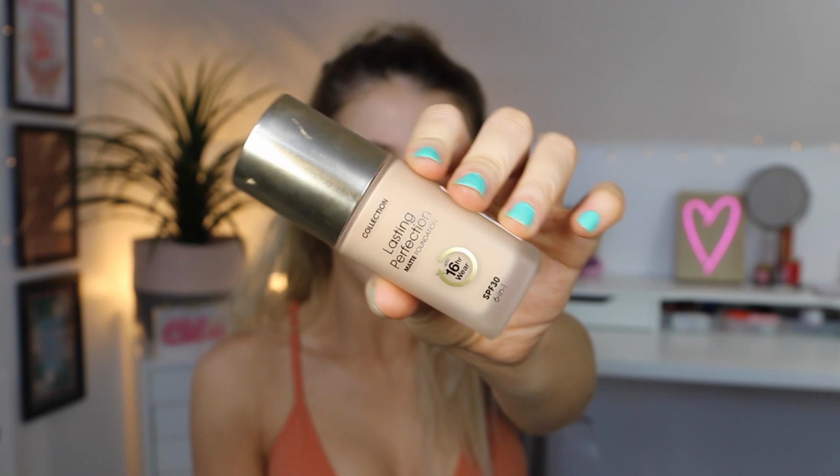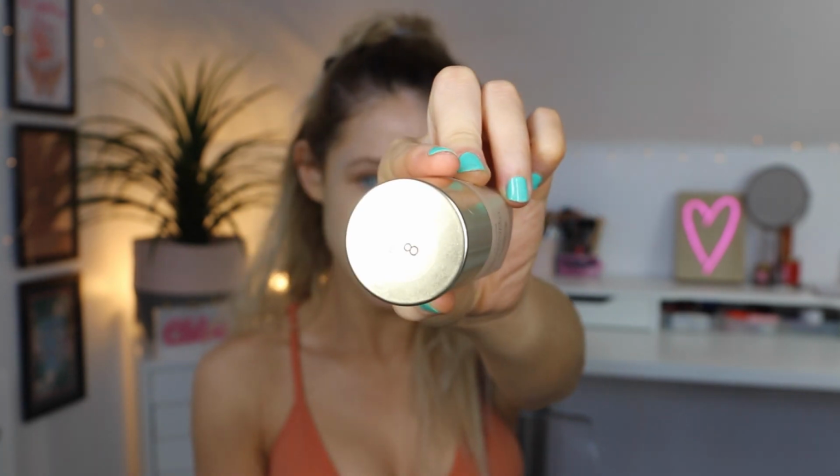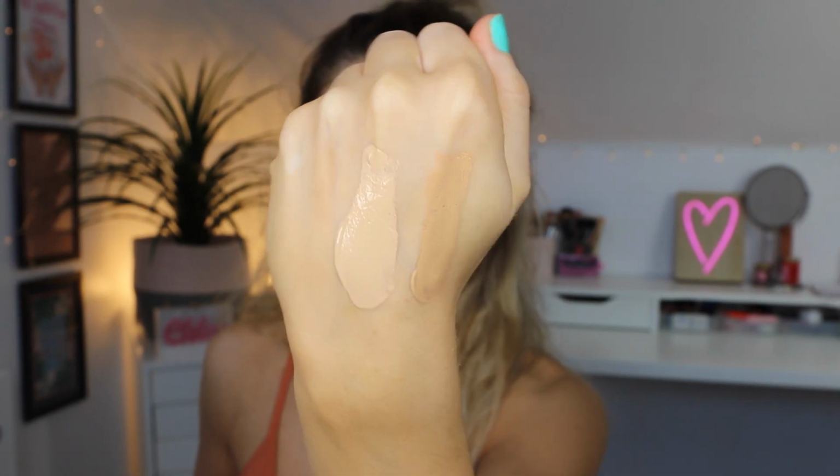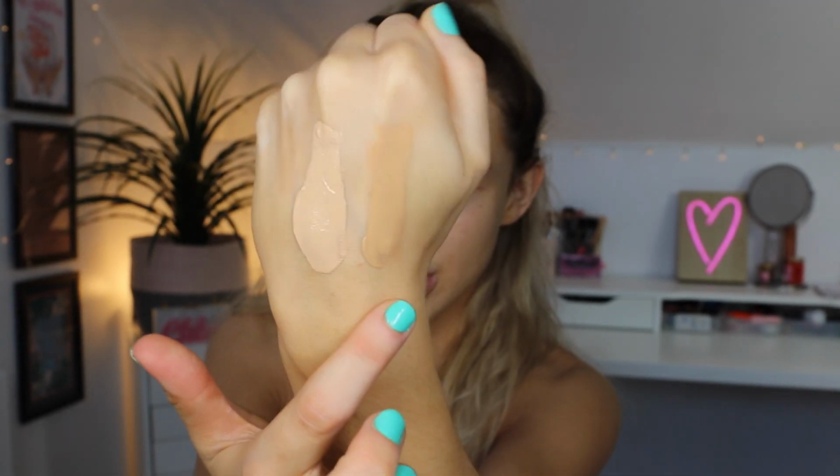So I have number 8 beige, which is this one right here, and I also have the shade Buttermilk, which is number 10. So here is a little swatch of the 2 shades, so that is number 8 and then that is number 10. Okay, so now on to the really exciting part, which is applying the foundation and showing you guys what it actually looks like on my skin.